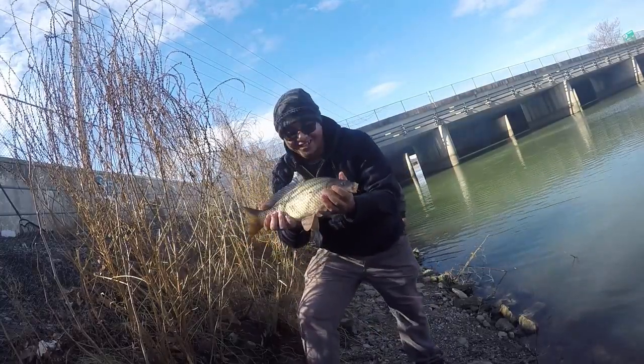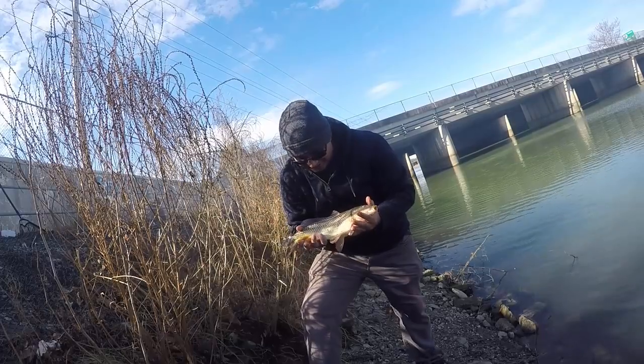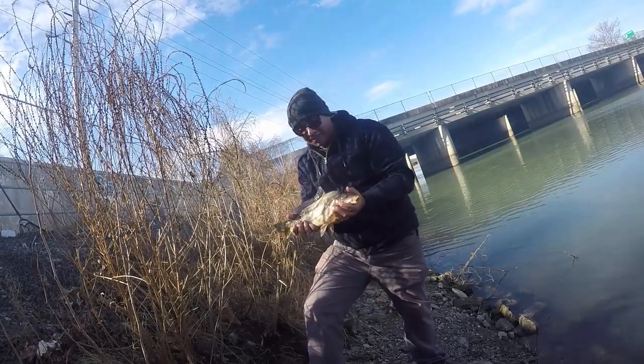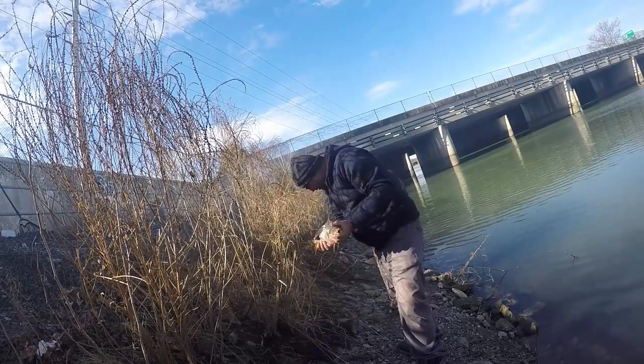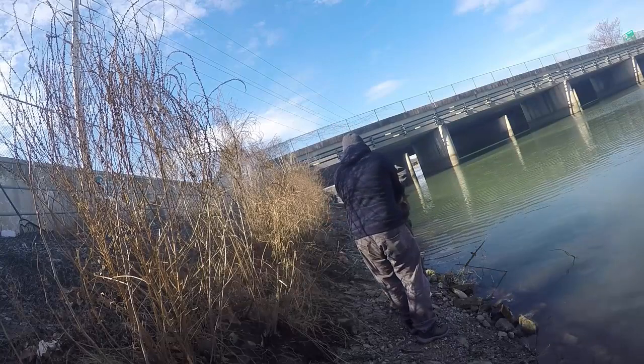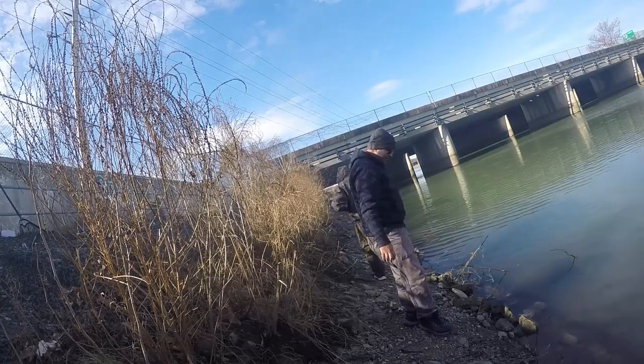Third fish of the day, guys. About the same size. Alright. Do you want it? Yeah, I guess they want it, so. Alright, here you go. Got it? Alright, you're welcome. Enjoy.